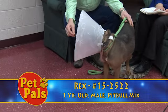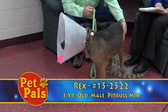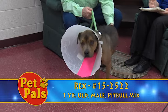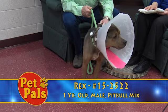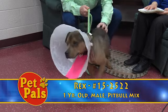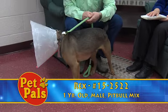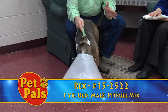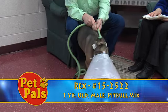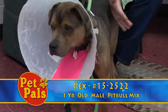Rex is only about a year old. His birthday's in November. He was turned in. His owners were relocating and could not take him along. But he is neutered. He has tested negative for heartworm and Lyme disease. He's got all the vaccines on board that he needs at the moment. Really nice disposition and temperament. We have him color-coded orange, so he has a lot of manners already. Just needs somebody to continue working with him, especially since he's a young dog. But this is Rex, looking for a forever home.